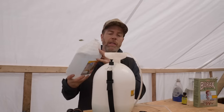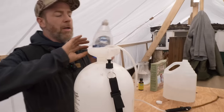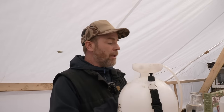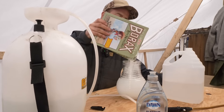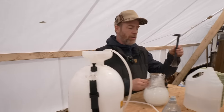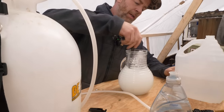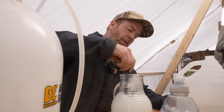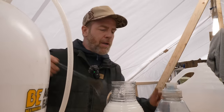I'm just eyeballing this now, but we're just using white cleaning vinegar, a bit of Dawn dish soap. We'll call this drink the Blue Malibu. We've got some borax here. I've got some hot water. Let that dissolve a bit. Use a special stirring tool here. I want to do 14 to the left, counterclockwise. And then you want to do 14 to the right, counterclockwise. That's 15, but it doesn't really matter.